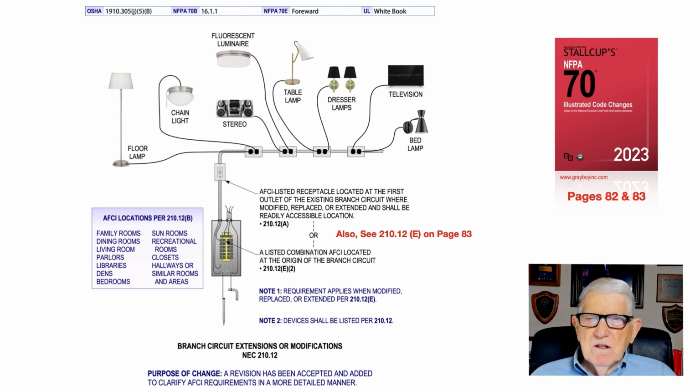Now the boxed in information right next to the panel board is locations where these type of receptacle outlets must be AFCI protected as outlined in 210.12(B). But I believe our Note 1 and 2 kind of says it all, so let's just look at it right quick. Note 1, requirements apply when modified, replaced, or extended.